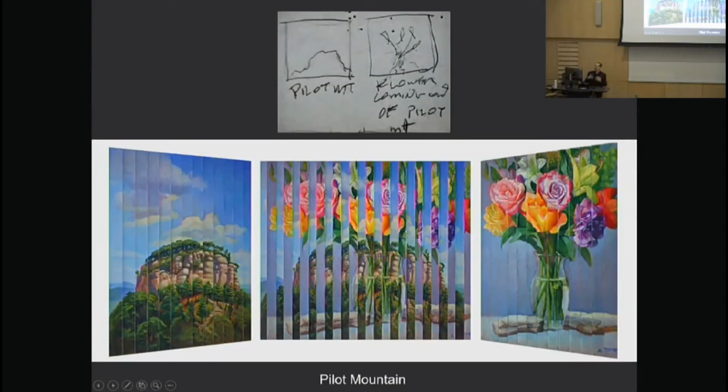Pilot Mountain, again, came to me very fast. I had been there at Pilot Mountain. I was really, really impressed. What's nice is that it's relatively close to get reference photos. So I thought, well, why not get the mountain in, almost as if it's a volcano. And then the bouquet of flowers on the right. So from the middle view, it seems almost as if the mountain is spewing out these flowers.